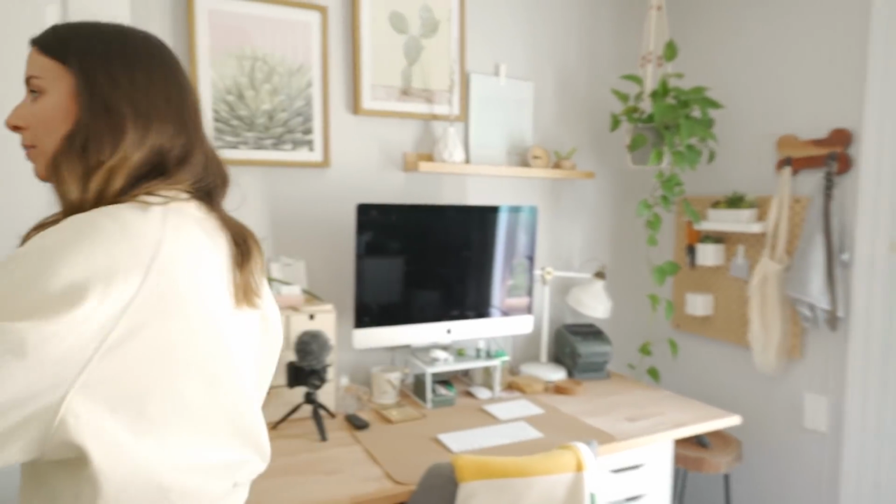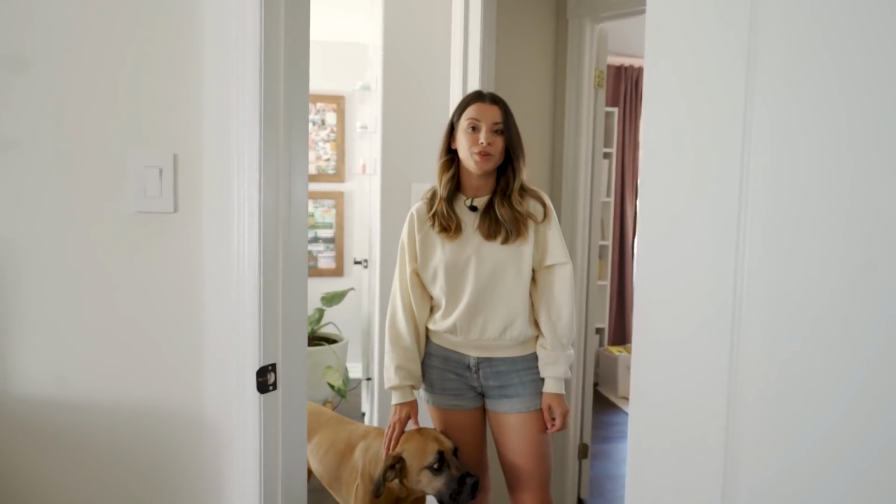All right, let's hop to my bedroom and then I'll show you guys what is outside in the backyard. Come on. I swear Cashew's following me in every single room. It's really Cashew doing the house tour.